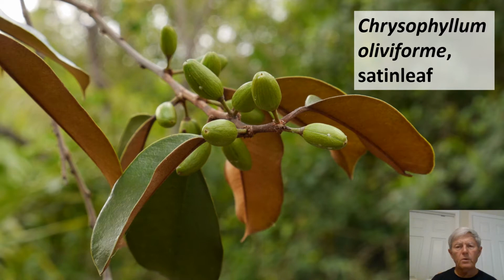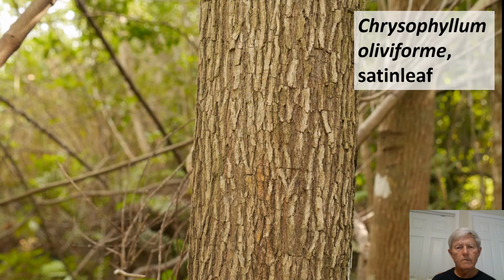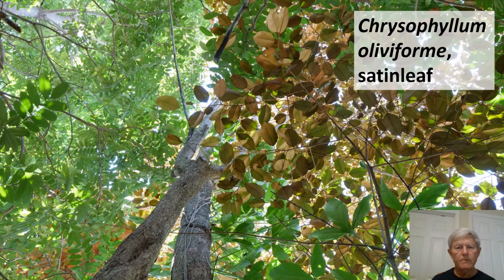These are some fruits. And there's the bark. We need to look at bark to identify some species. At Gifford Arboretum, I looked up into the trees to see if I could recognize anything, and sure enough, there was Chrysophyllum oliviforme, satinleaf.